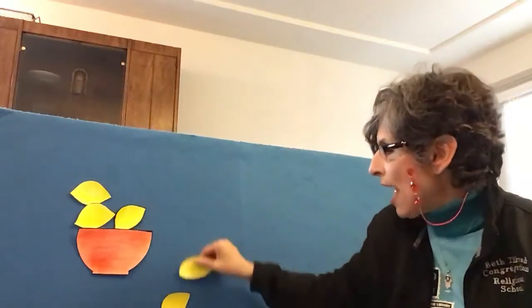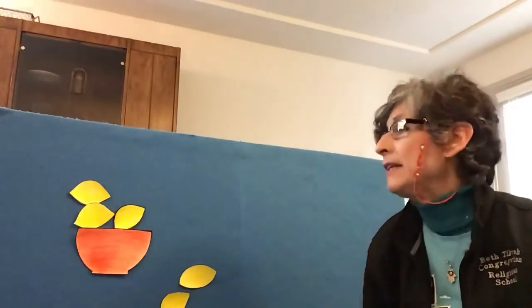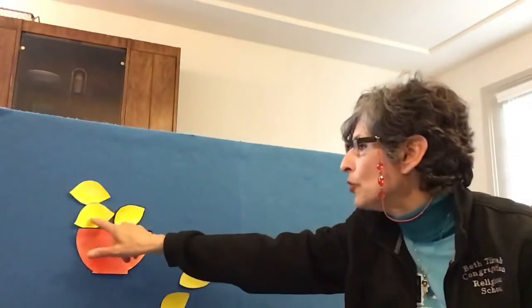One fell out and started to roll. It bumped the table and hit my toe. How many lemons are left in the bowl? How many? 3. Let's count them. 1, 2, 3. 3 big lemons sitting in the bowl.